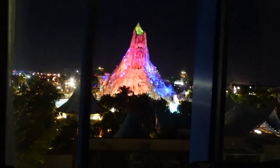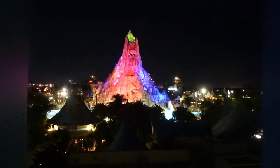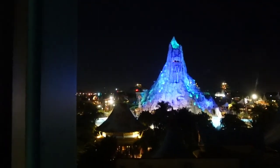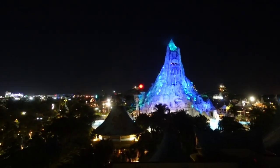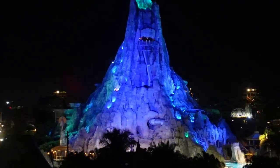Volcano Bay really is beautiful, and it is such a fun water park. We have been once when we rented a cabana there, which was amazing, and we hope this year to go again, but we'll probably do a cheaper option than the cabana. And I love how it changes colors. It would go from red to blue to a gray. So really beautiful. So worth getting a Volcano Bay view.